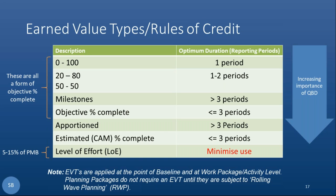The final point I wanted to make about this slide is the level of effort. Level of effort is designed for management activity. It doesn't actually progress the project in any way. And if you allow it to, it can end up swamping the project and distorting the data. So you want to minimize this to between 5 and 15% of the total budget of your project. Otherwise, when you start to roll the data up, it will distort it. That, folks, was a really quick hop, skip, and a jump through that, and I do apologize. But I'm going to hand over to Martin now, who's going to talk to you about the magic.